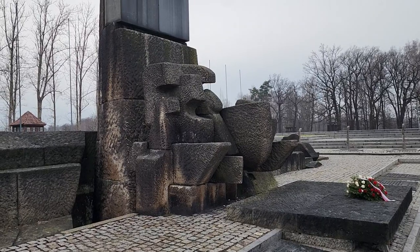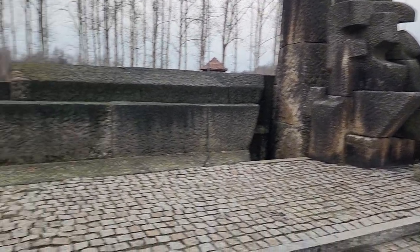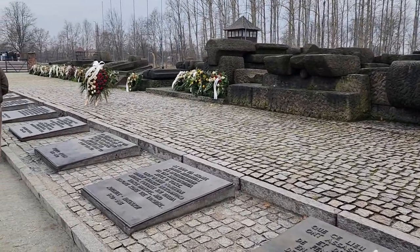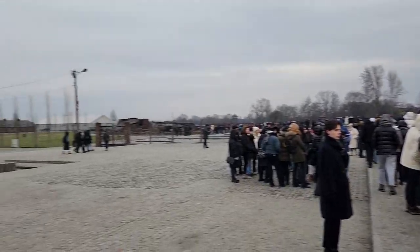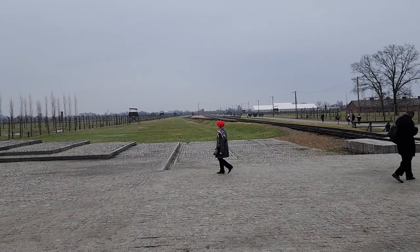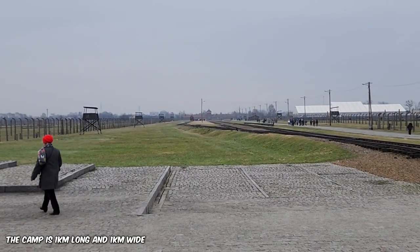So today this is a memorial to all the victims, and it sort of marks the end of the camp. You can see the little tower right there, and where we came in, just so you get an idea of how big this camp is, there's the gate right down there.